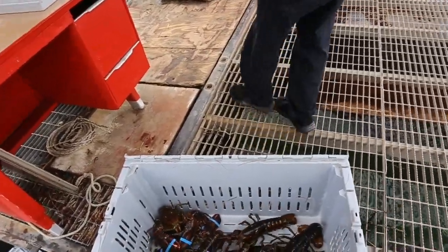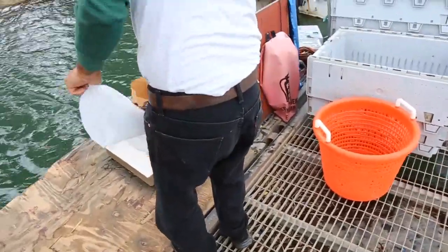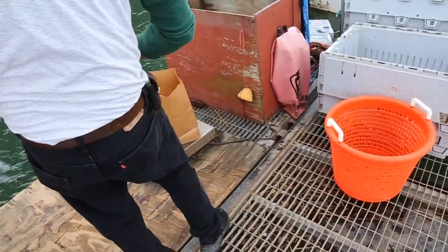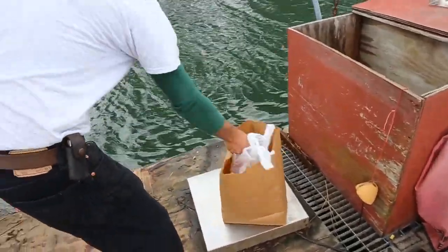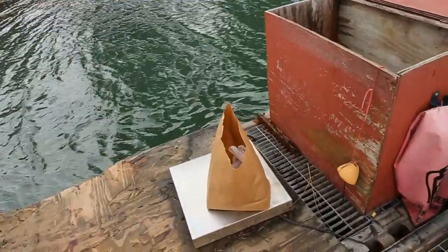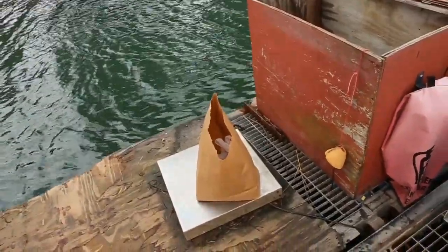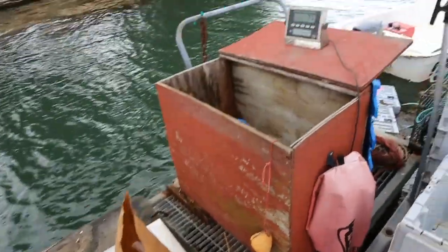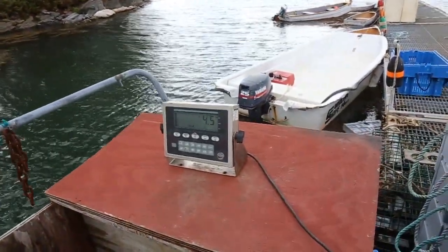The scale already reads 2.5 pounds for the hard shell. All right. 2.5. And we'll add the soft shell. And the scale reads 4.5 pounds. So the soft shell is 2 pounds.